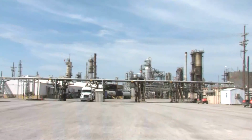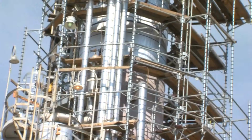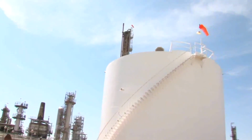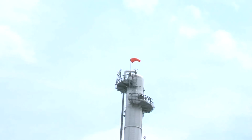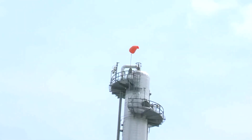If lightning is present, the EANS will activate to stop all non-essential work. The EANS will also announce the all clear to go back to work. Wind socks are located in several locations throughout the facility to allow choosing the safest evacuation path. Always know where wind socks are located and check wind direction often while working in the refinery.